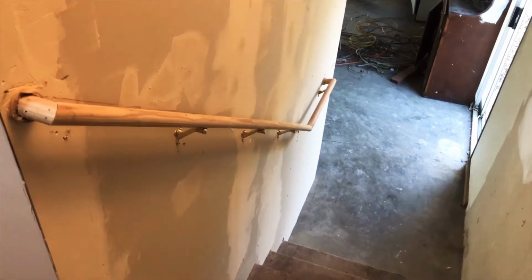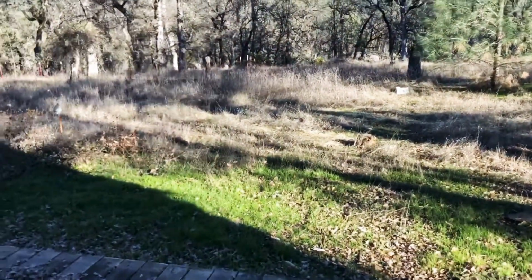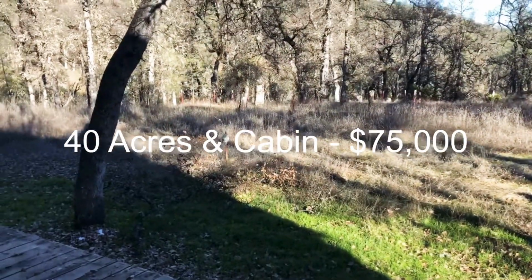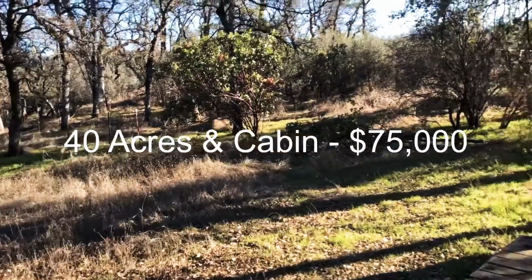All right. You get all of this, the cabin, including 40 acres, $75,000. Inbox me if you're interested.